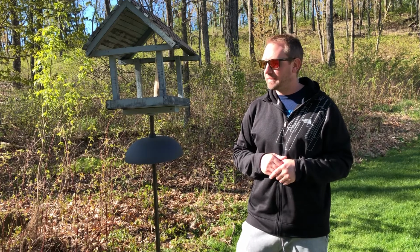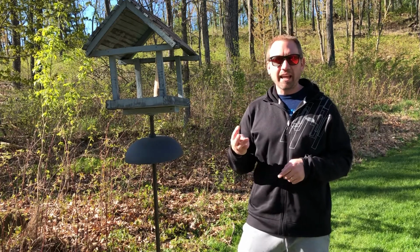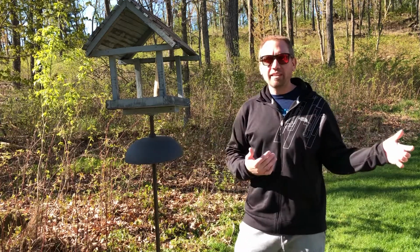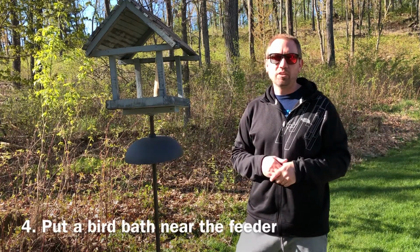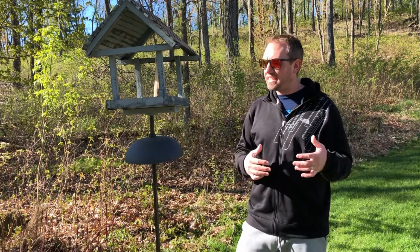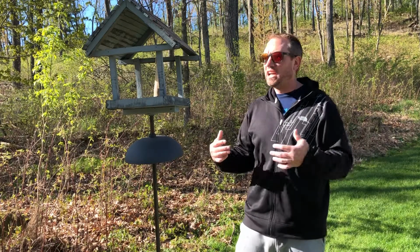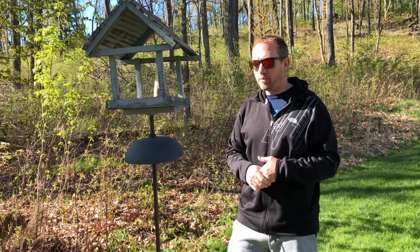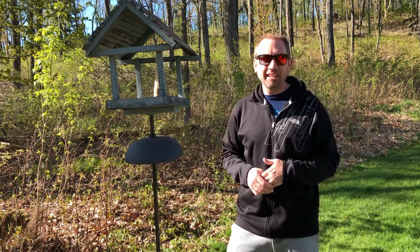And the 4th tip I have is pretty obvious. Most people already know this, but add a bird bath close by your bird feeder so they can get water, and just in general the activity around that. And it seems like the activity of birds attracts more birds. They say, oh, why are those birds going over there? I want to drink of water. Hey, look at that, they've got some tasty treats.